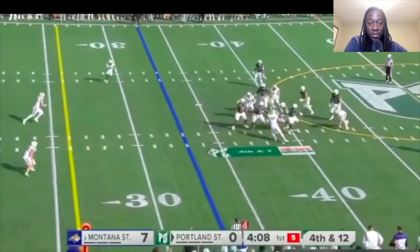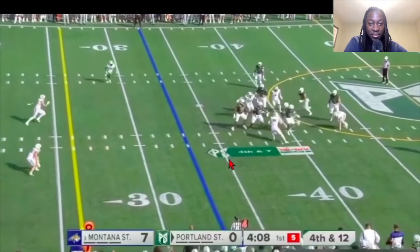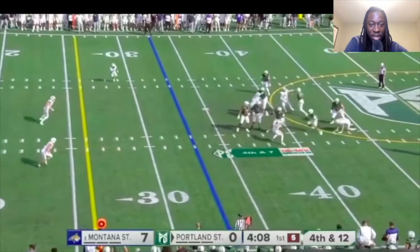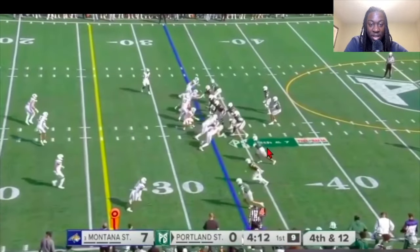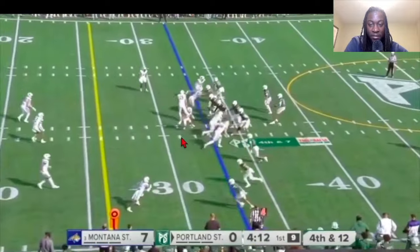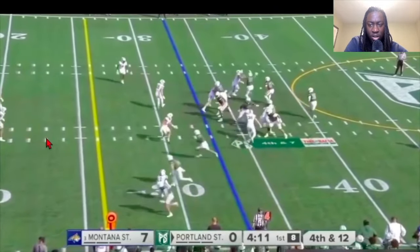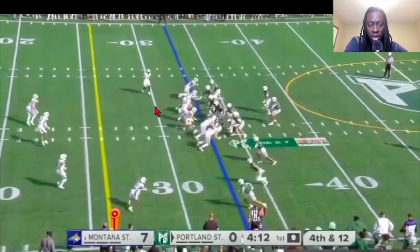Really good rush here from Montana State. Got a lot of white jerseys around Chacheret. And somehow he's able to get the ball off. Nobody open downfield. Can't really 100% see the coverage that Montana State's trying to get into. Looks like they're trying to get into a three high. So three double cloud. It's fourth and 12. So it looks like they're trying to get into a three double cloud.